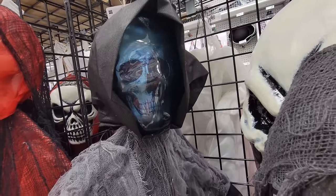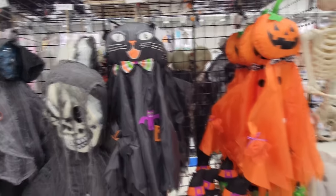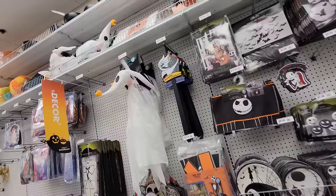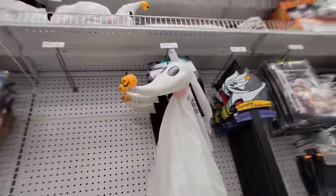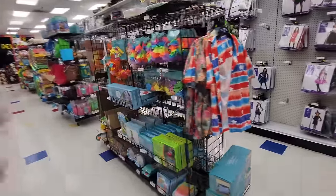Oh, that's pretty cool. Then we got a cat, and we got a pumpkin, and Mr. Skeleton again. Oh my gosh, look at this. They have a giant Zero stake prop. Look, he's got the pumpkin on his nose, and apparently you put this stake up through his head and then stake him into the ground. And look at this. They have like Hawaiian type tiki stuff, Hawaiian shirts.